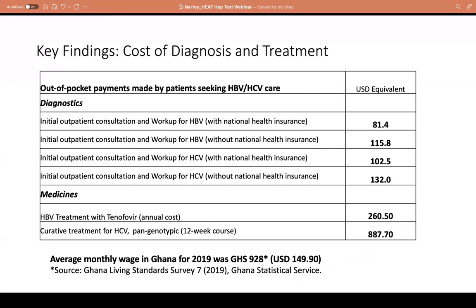One of the major barriers to testing was the cost of being able to undertake a test. We noted that if a patient's monthly wage in Ghana is around $150, treatment for hepatitis B, that is the annual cost of treatment, was around $260. And it was even worse for hepatitis C, where a 12-week course of pangenotypic DAAs was almost $900, which is far out of the reach of patients. The cost of workup was also quite expensive and limited access.